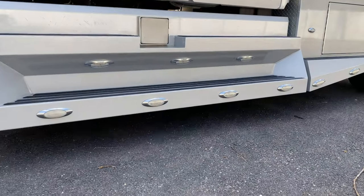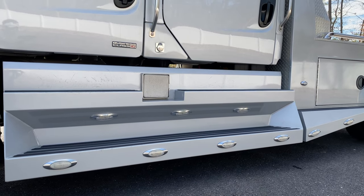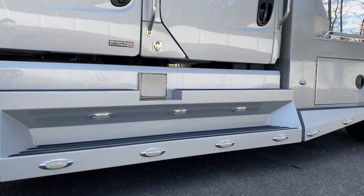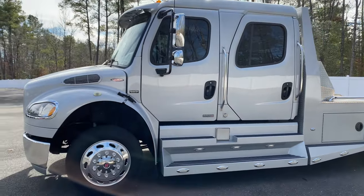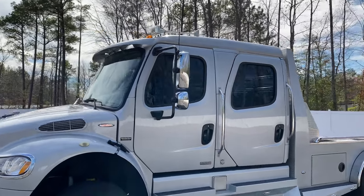As you note too, one of the sporty little upgrades, instead of having the amber bulbs, they're clear, although they illuminate in amber, so they're completely legal. The clear lenses just give it a more sporty look, if you will. Same thing with the fender lens as well. They did keep the amber roof lights up there.